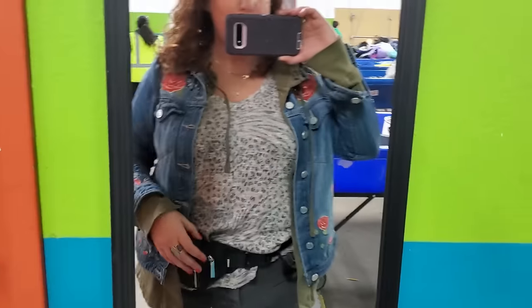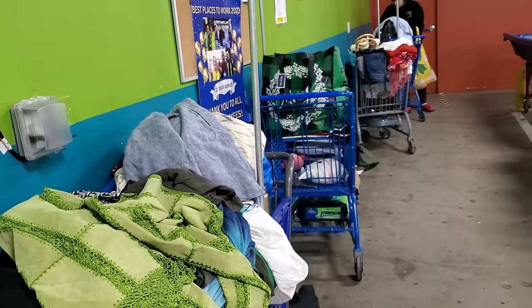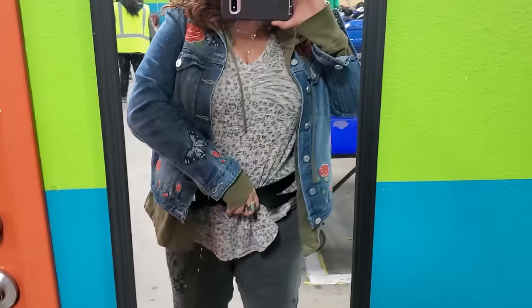You want to do a little try on? I love standing by this mirror because women will come over and they will literally try on everything over their shorts, over their pants. And I just think it's kind of fun and amusing to see.